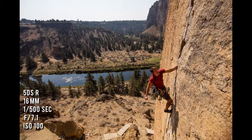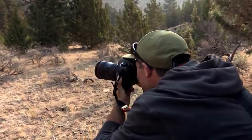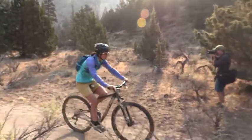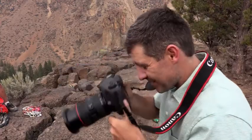I've been shooting with Canon since the 5D Mark II. The new 5DSR was pretty normal in my hand. I knew what it felt like. So that part was great about the camera. There was a couple things that I wasn't thrilled about with the camera. For me, actually, it was the buffer. It took a while for it to ingest those photos. It was something I had to get used to.